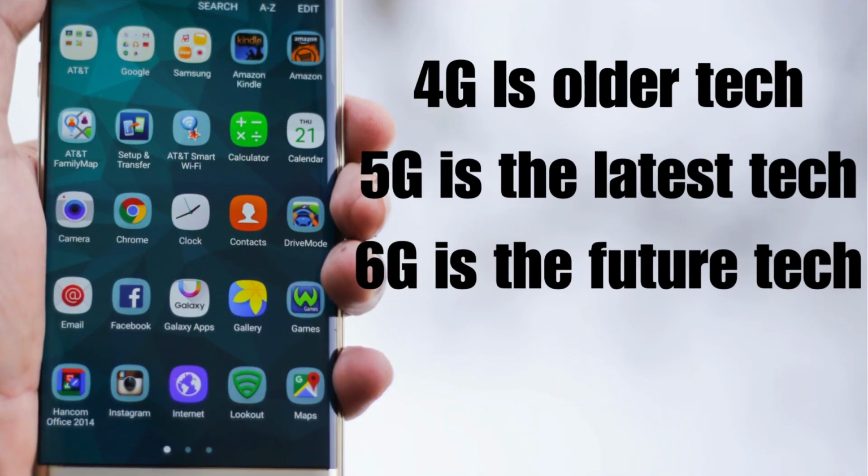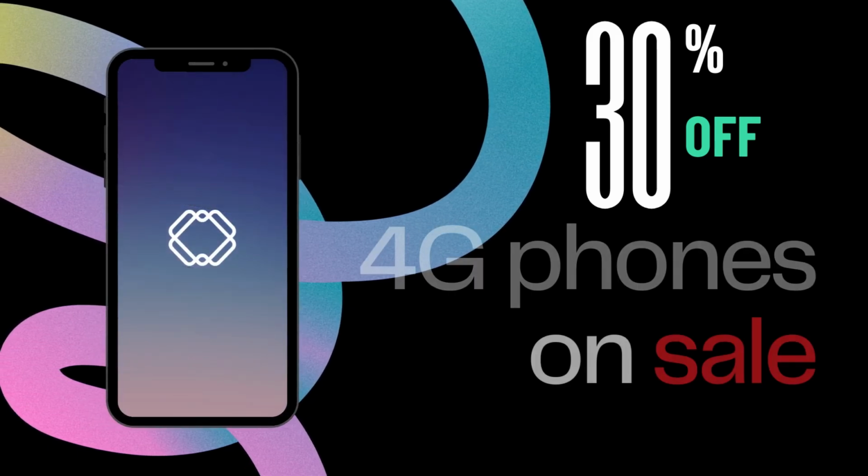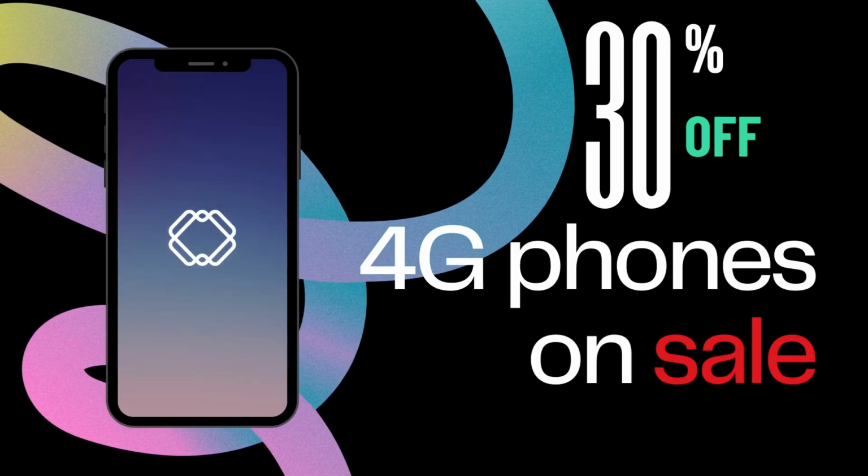While both 4G and 5G phones are currently available, opting for a 5G phone offers future-proofing benefits. 4G phones may be more affordable due to current discounts, but they may become outdated sooner. Here's a breakdown to help you decide.